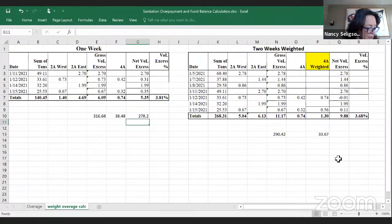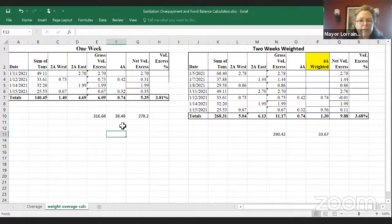Say that again, though. We took 1 week of Route 4, and that was multiplied by 52 weeks, basically. Either the way Steve did it or the way I do it, you come up with the same number. The 1 week of 4A had 0.74 total tonnage. If you multiply that by 104 collection days, or by 52 weeks, you come up within 0.2 tons of the same number. Steve may have rounded, so it might be exactly the same number.